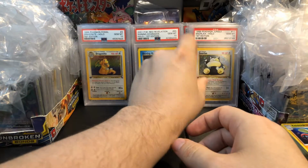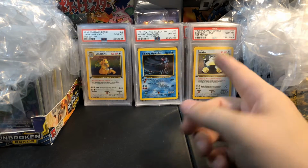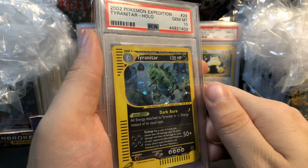And if anything, I feel like that might be underpriced. So Snorlax, I feel, might be underpriced. This is one of my favorite cards, by the way. This Expedition Tyranitar is amazing looking. I love the artwork.